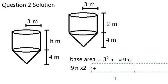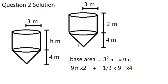Then we need to add the bottom part, the volume of the cone, who knows? Well, you can do it quite easily. There is in the front part the equation sheet that you can use, which gives you clearly 1 divided by 3, which is 1 over 3, times the base area, which is 9 pi, which I'll add later, times the height, is equal to the volume of the shape.